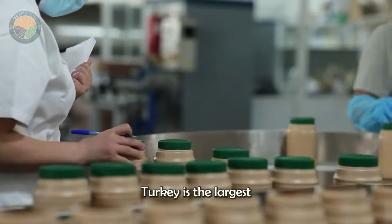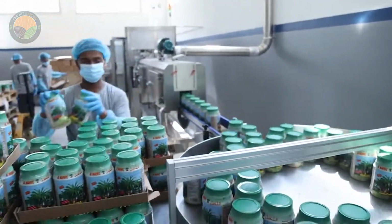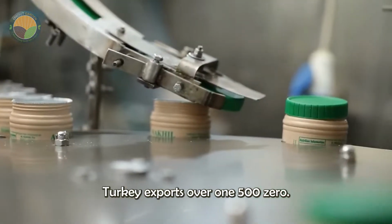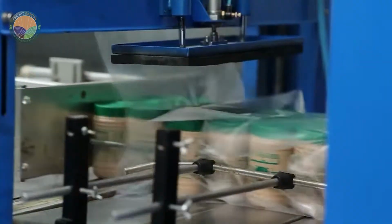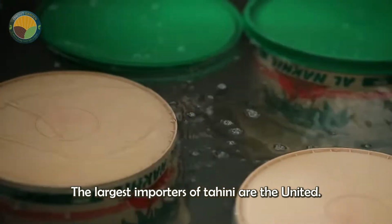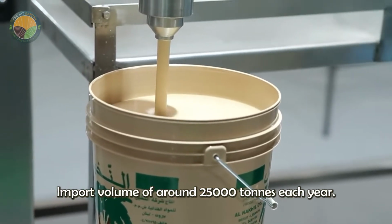Today, Turkey is the largest exporter of tahini in the world, accounting for approximately 40% of the global market share. Annually, Turkey exports over 1,500 tons of tahini. The largest importers of tahini are the United States, Germany, and Saudi Arabia, with a combined import volume of around 2,500 tons each year.